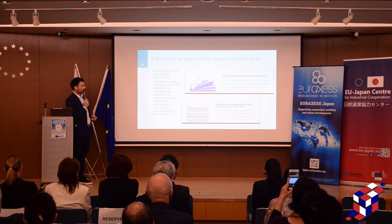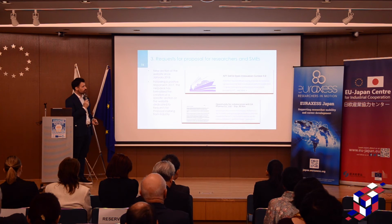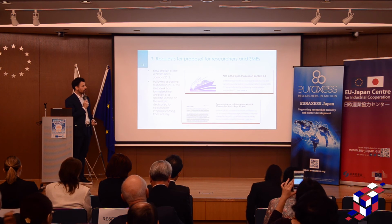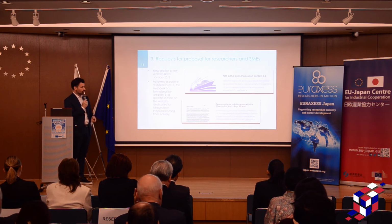This is a section on requests for proposals. We worked with entity data, for example, to help them promote their innovation contest, which reached edition number 9, as you can see here. Basically, we help them in disseminating the contest in Europe across startups and spin-offs from research. We did the same with ILS, which is another major event that took place from the 28th until yesterday in Toranomon Hills. I don't know if any of you was there.